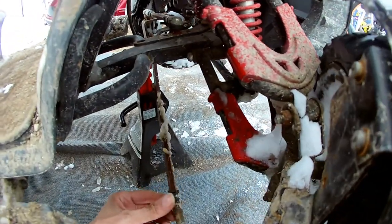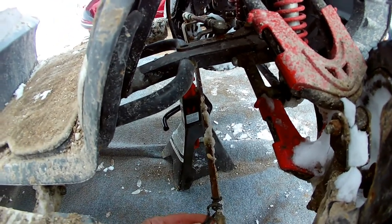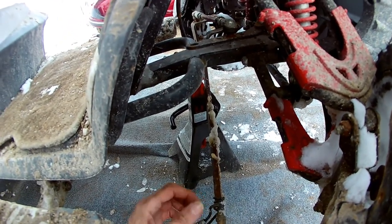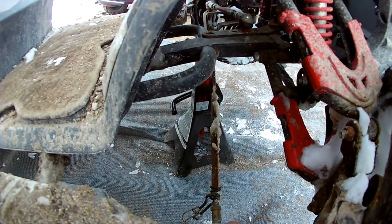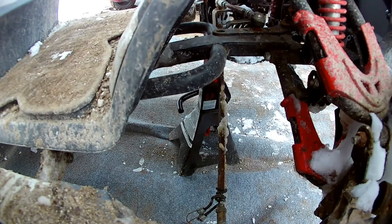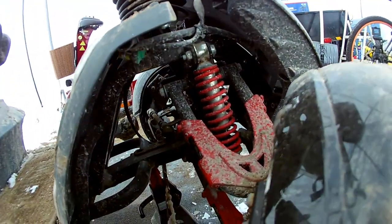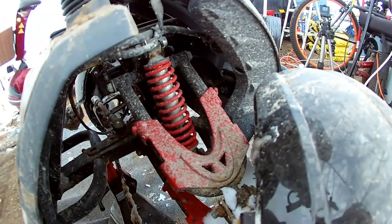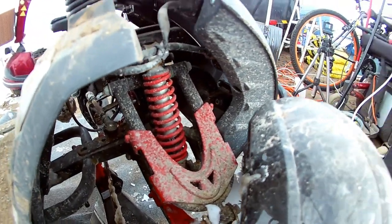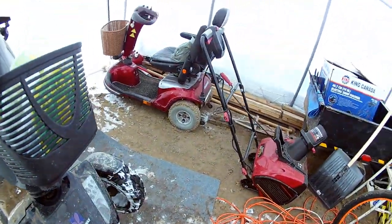So I'm gonna take the bungee cord off and I'm gonna put actual steel wire on there. So this is a little bit stronger. Just to keep everything together for now. I wish the warm weather would get here. I really want to clean this thing up, but I can't get the garden hose out until the weather warms up.